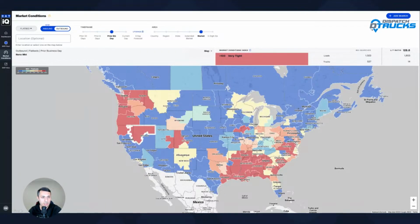On Saturday, we did a live Q&A session, or think about it like a coaching session, on the market condition tool. This is an amazing tool by DAT, and it seems like some people get confused about the color code, meaning red, loose market. It's a tight market, it's a loose market. Where should I go? Where do I send my trucks? What I decided to do is go over it again and show you around how to use this tool.